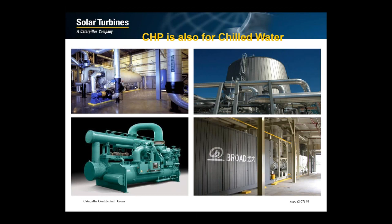And then the other thing that people don't really think about is heat for chilling. And so steam can be used to drive steam turbine chillers. The bottom right picture was a demonstration by the DOE of absorption chillers using the turbine exhaust directly in an absorption chiller. Today, though, those applications are not as great. Data centers have changed the amount of chilling they need, so perhaps those applications are not as great.